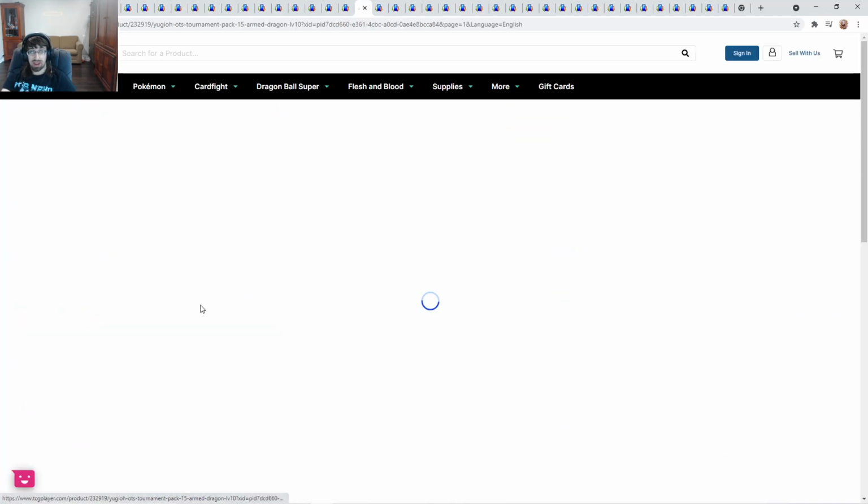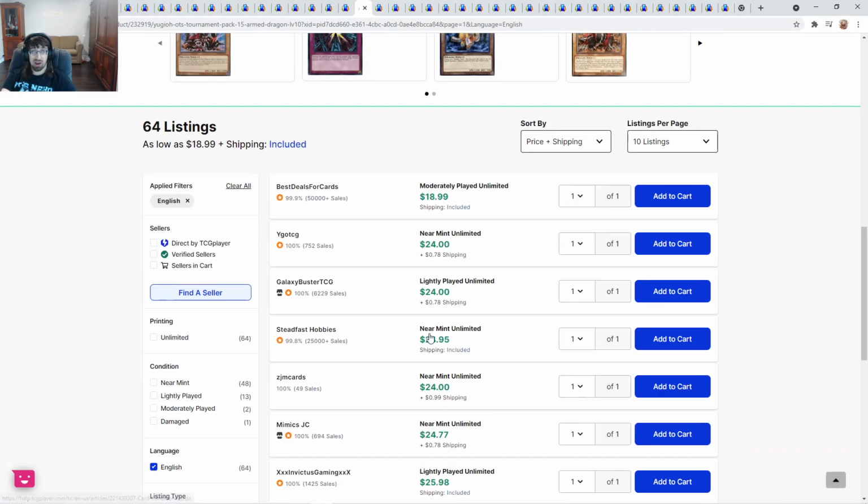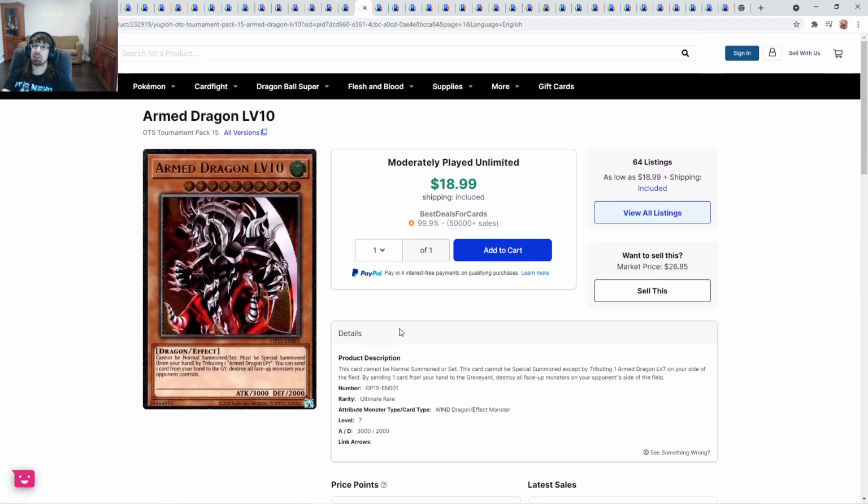Then you have Armed Dragon here. These are now like 25. If you can get Euro prints, get them. Do not get NA prints. They look like garbage, okay?